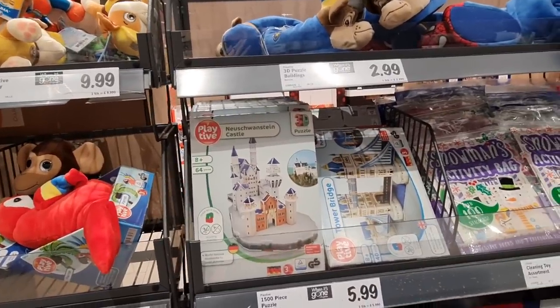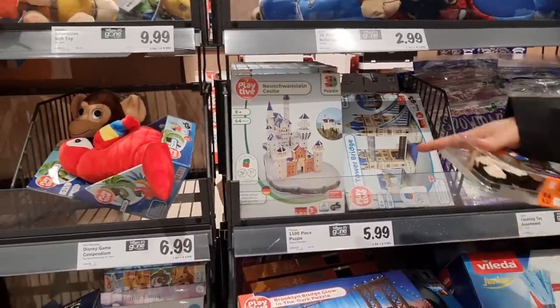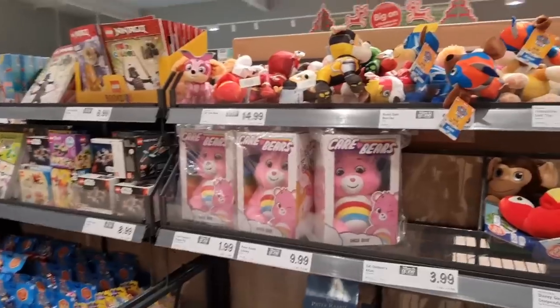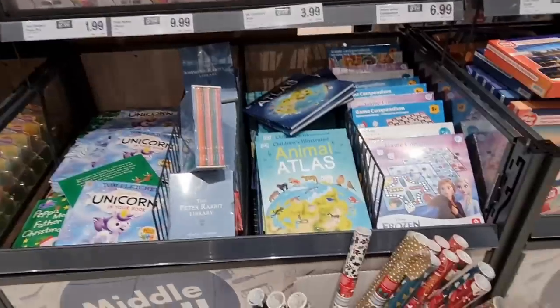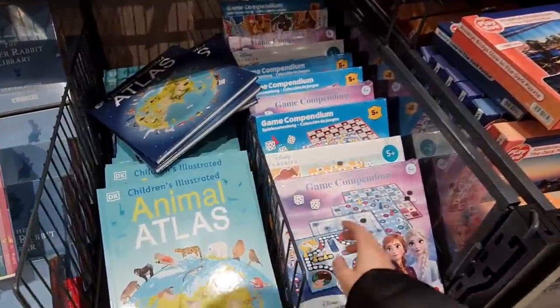Have I even said that right? Castle. They're really nice. What is it? I've not heard of it. I feel embarrassed to say I haven't heard of it. Why? Paw Patrols, $7.99 and they're 20 centimetres. Oh, these are nice. Family ones for Christmas. Is that Ludo? That's Ludo.